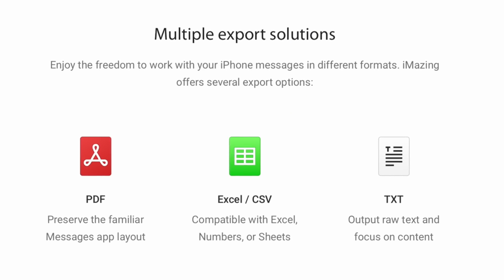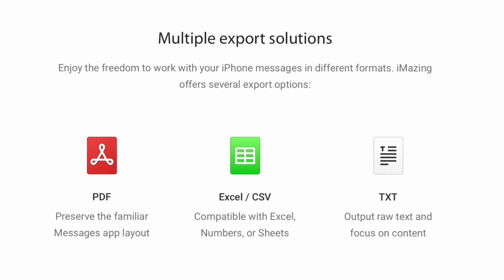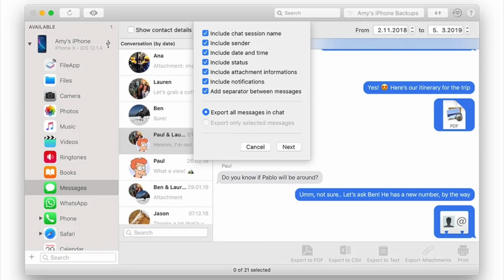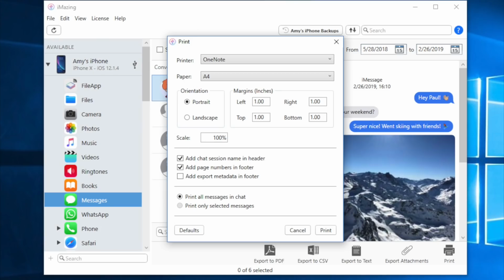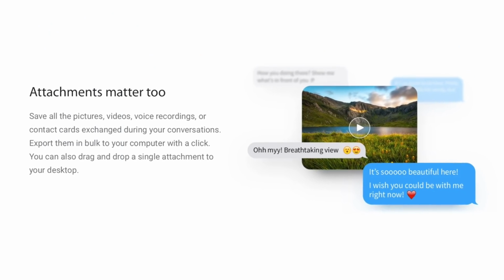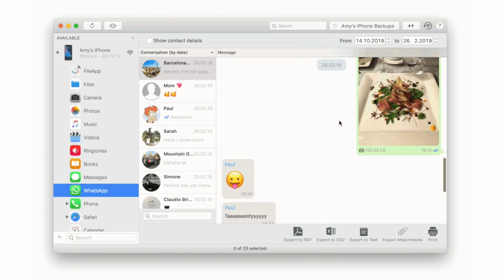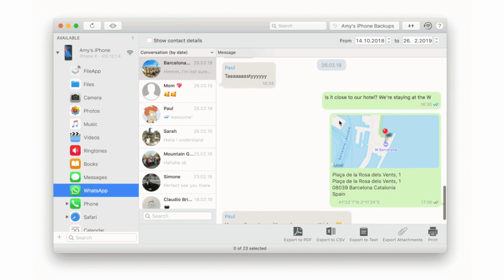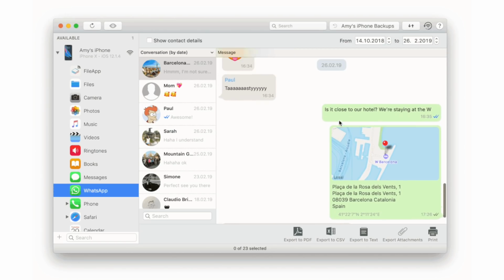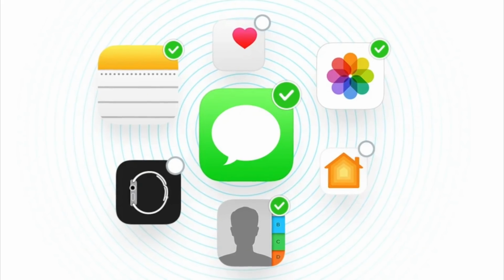Export your conversations as CSV files that you can import into Excel or Google Sheets, or quickly save them as text files if all you need is the plain text. iMessaging also lets you print conversations, whether you want to surprise your partner with an early chat or provide evidence in a court case. But my favorite feature is bulk export of all attachments. That way you can quickly save every photo and video from your conversations to your computer, freeing up valuable space on your phone. But those are just some of the pro features.